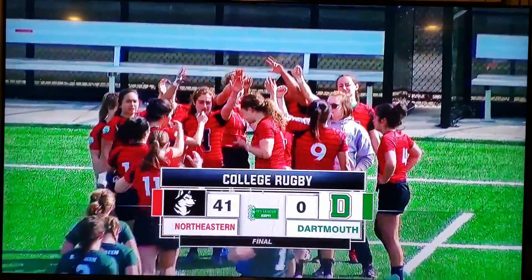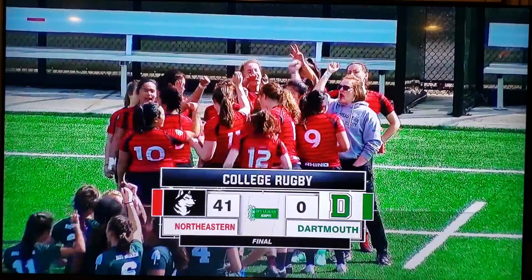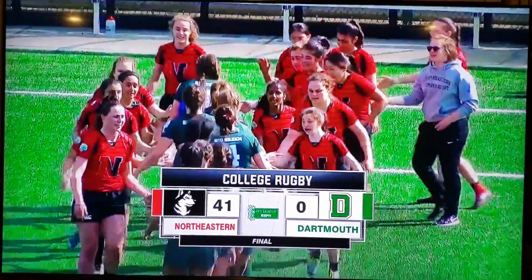Dominant performance by Northeastern. Really dominant, great pressure on defense, really decisive running on attack, and just slicing through that Dartmouth defense. Dartmouth was completely dominated there. And an impressive display for the Huskies.